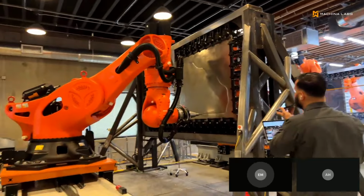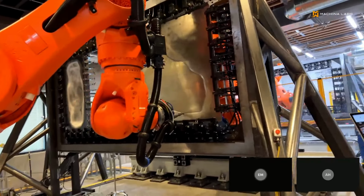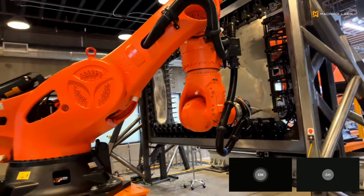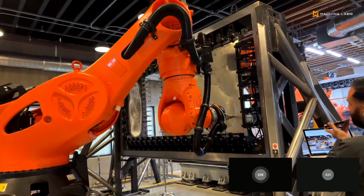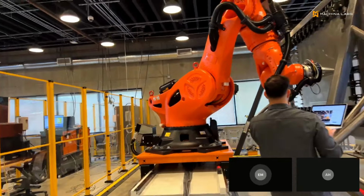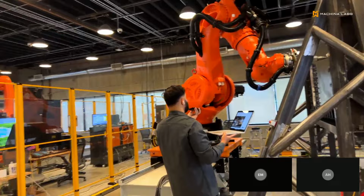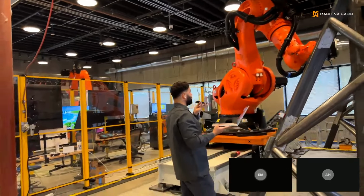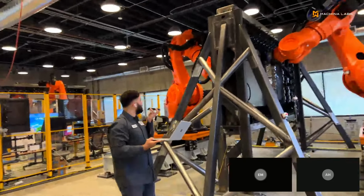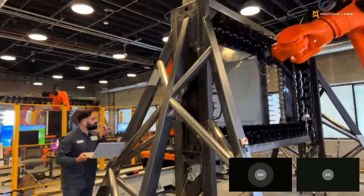So here's another part. To give you a sense of scale, the length of this frame is around 5 foot. The height is 5 foot. The length over the total frame is 12 foot. So this part is around 5 foot by maybe five and a half, 6 foot. And this one I think is actually a composite mold that you're going to lay up composite in. The part that we just saw is a 2 millimeter aluminum.